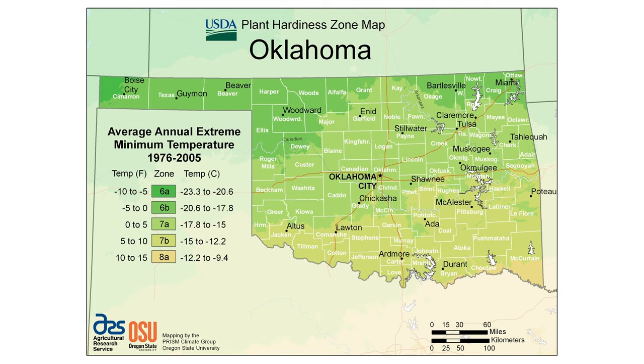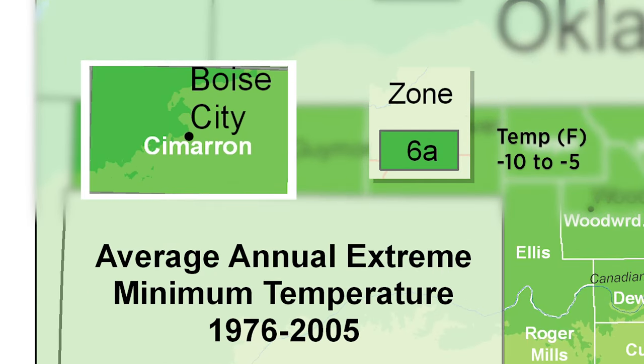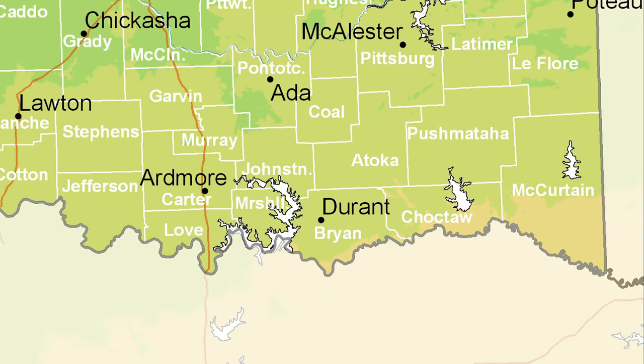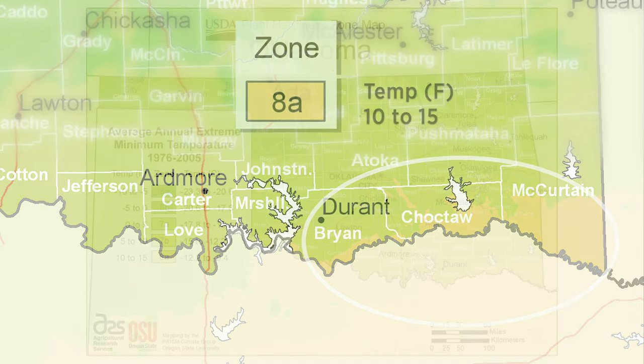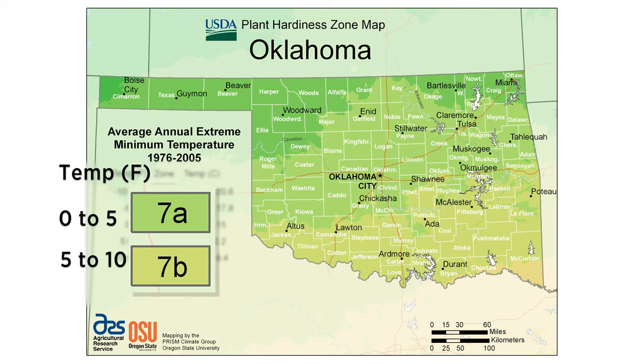survive our winters. At the far western edge of the panhandle, the hardiness zone is 6A, meaning the average annual extreme minimum temperature from 1976 through 2005 is negative 10 to negative 5 degrees Fahrenheit. Meanwhile, down in the opposite corner of the state, in southeastern Oklahoma, the cold hardiness zone is 8A, or 10 to 15 degrees Fahrenheit. Now, for most of Oklahoma, we're in zone 7A and 7B, meaning we want our perennial plants to be able to survive winter temperatures as low as 0 to 10 degrees Fahrenheit.